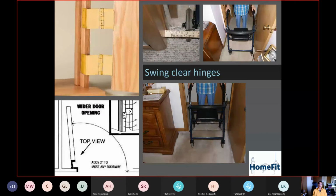By adding the swing clear hinges, even for that 2'4" wide door, she was able to use her walker to get into that bathroom. However, the caveat was we could not get the wheelchair into that space. 2'6" is as tight as you're going to be able to get.